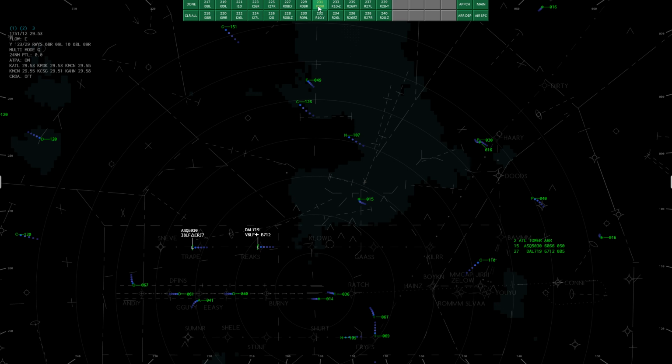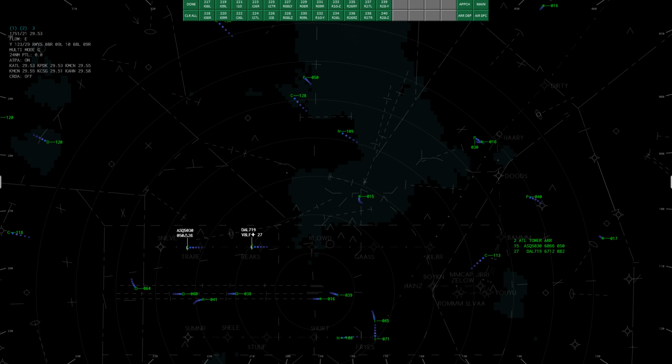Doesn't really matter, but I don't remember which one it is. But the airplanes have to be heading towards it, so make sure it's not just some random waypoint way far out. Make sure it's one that actually makes sense for where they are.